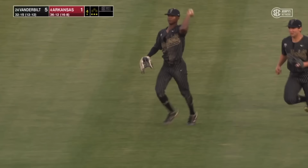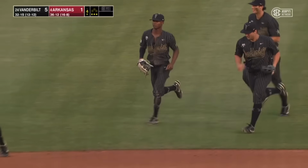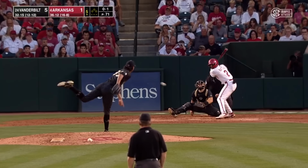Drilled to center. Bradfield comes on into a dive. Did he make the catch? Yes, he did. What a play to end the inning. If that ball gets by him, it might have rolled to the fence. Slavens' home run, but that's about all they've had to cheer for.